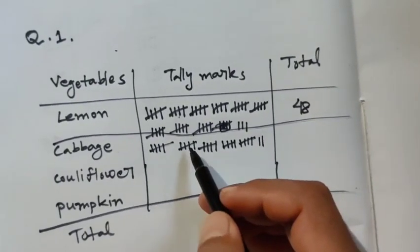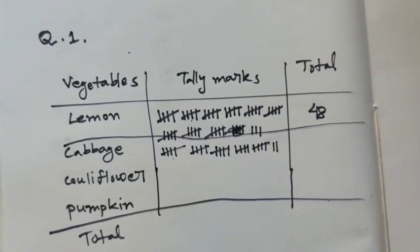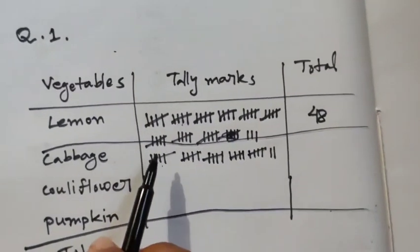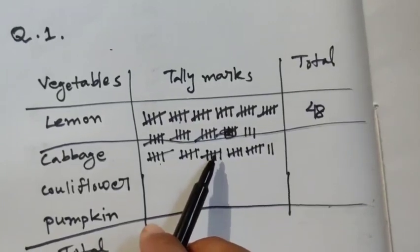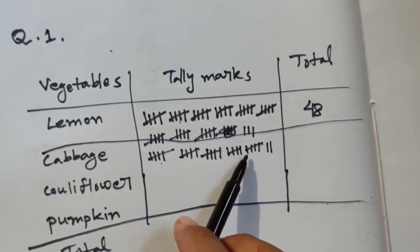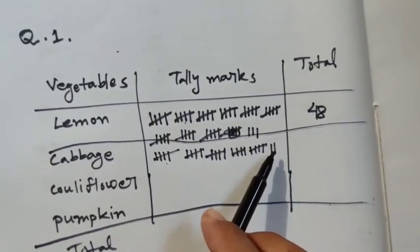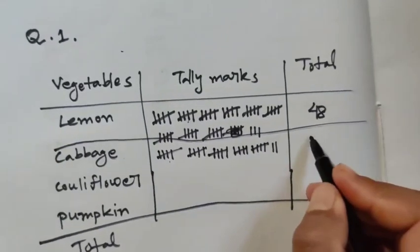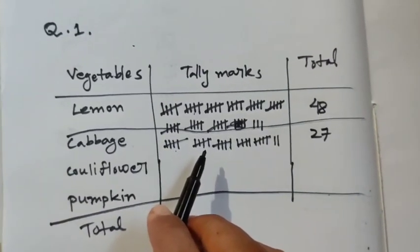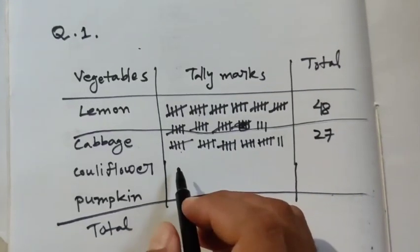So 5 plus 5 plus 5 equal to 10, 10 plus 5, 15, 15 plus 5, 20, 20 plus 5, 25, 25 plus 2 vertical lines equal to 27. So there are 27 cabbages in a vegetable.